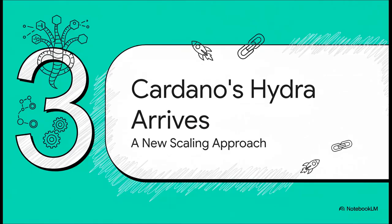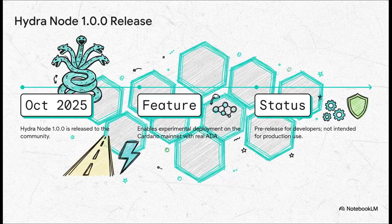Okay, so that's the veteran, the established player. But what about the new kid on the block? Let's switch gears and see how Cardano is tackling this exact same problem, but with a totally different spin: Hydra. And things got really exciting back in October 2025 when they dropped Hydra node version 1.0.0.